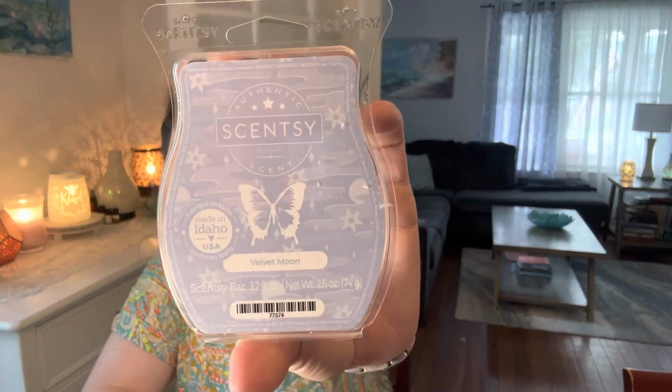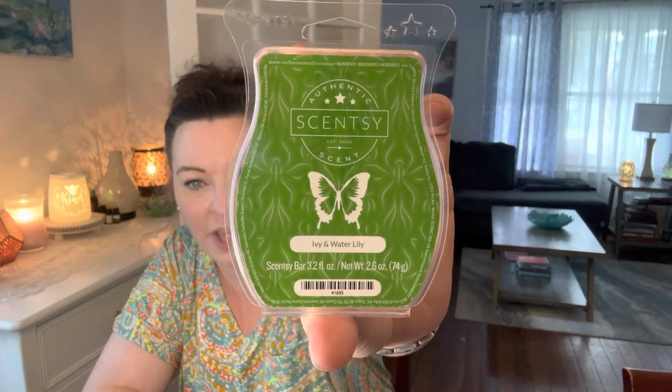And for the third, it says melt a pearly white wax or one with moon in the name. So I actually have two for this prompt. So it was a fun way to use these up. I had half a clam of Velvet Moon, so I went ahead and put that in warmers. And this one was friend mail I got from Brenda Summers. And this is Ivy, Water, and Lily. I had to know what this smelled like. This is a white wax with a green cover, pure white wax. Love that, plus the moon from Velvet Moon.